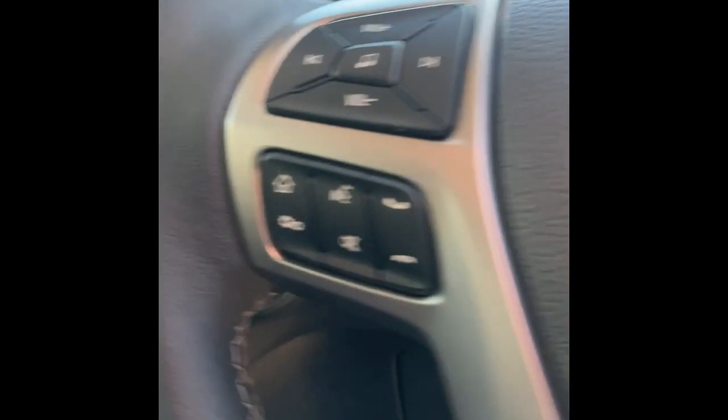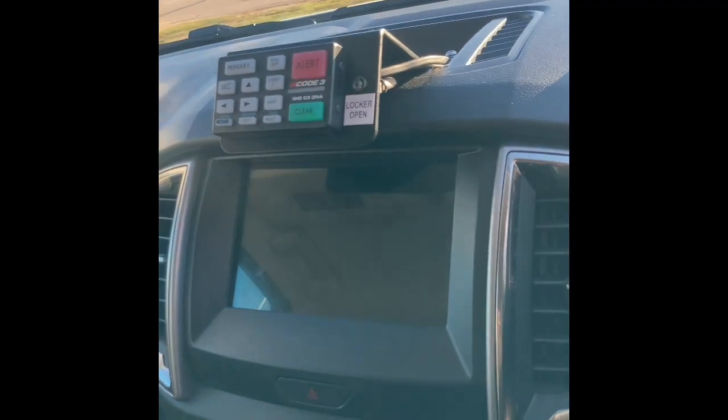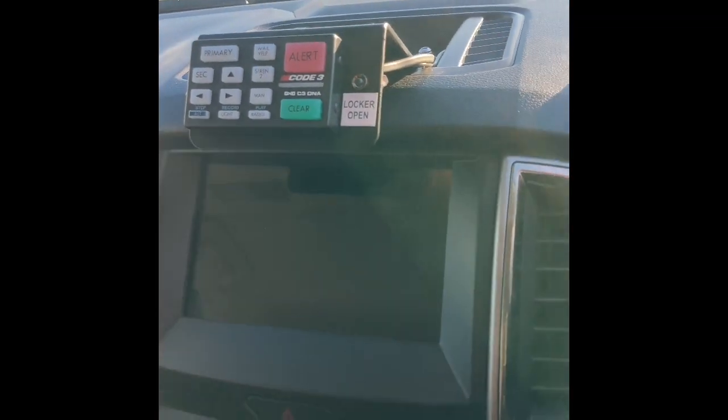So it's a keyless design with a push button start. The cabin's very well laid out. Siren controller there above the radio panel, which operates with the ignition.